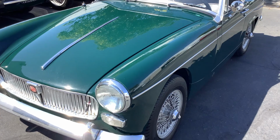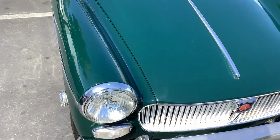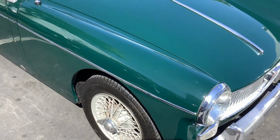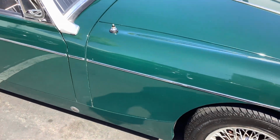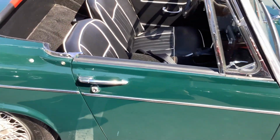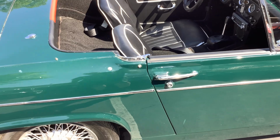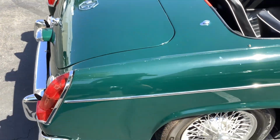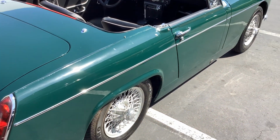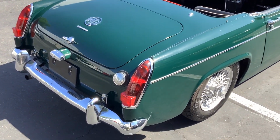I just took it for a drive, and the speedo reads 35,000 miles. If I was a betting man, I would say those are original miles. Really good engine, tight transmission. The wheels, we need to check the tightness. There was just a little bit of hub noise on the wire wheels, so we've got to check for tightness on those wire wheels. But the car drives great.